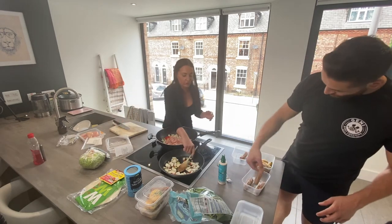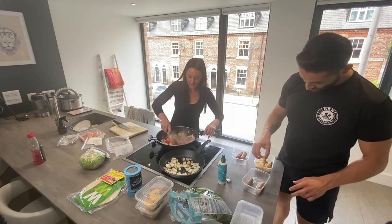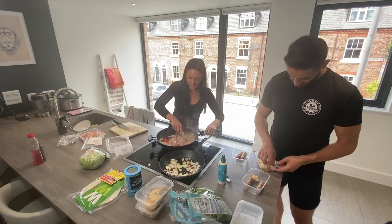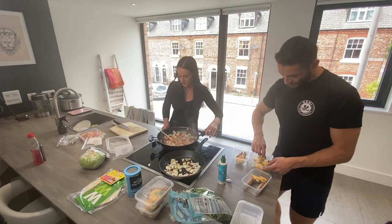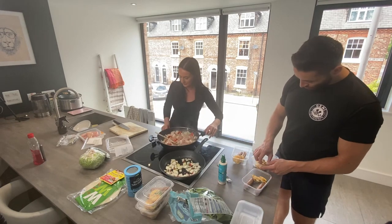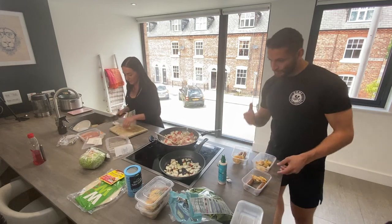Countdown at the end, just scrambling to get them in. Right, all the chicken for the fajitas is in there now. So that's cooking off. Give it a couple of minutes and then we add the spice mix, okay? And then I'm going to chop the rest of the chicken.